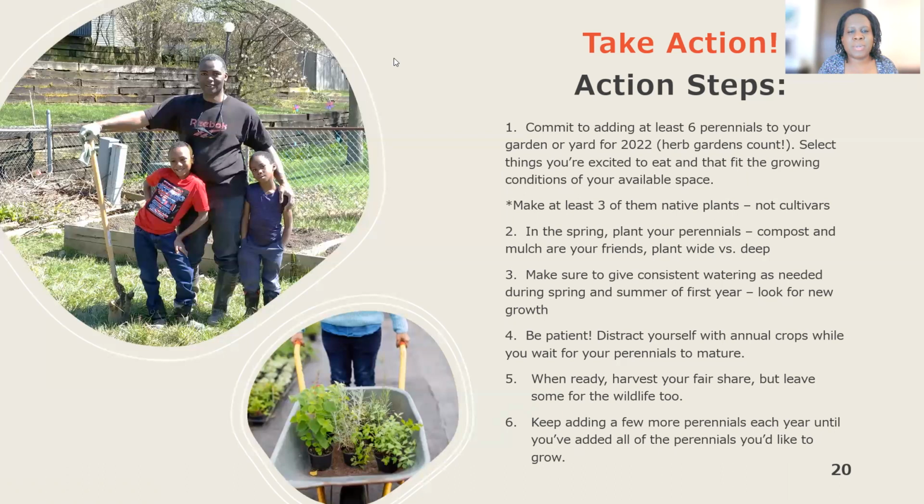Particularly if you're using transplants versus seeds, compost and mulch are your friends. You want to plant nice and wide versus super deep. You want to make sure to give consistent watering as needed throughout the spring and the summer, particularly that first year. And you really want to look for that new growth, which is a sign that it's establishing, and establishing well in that space.